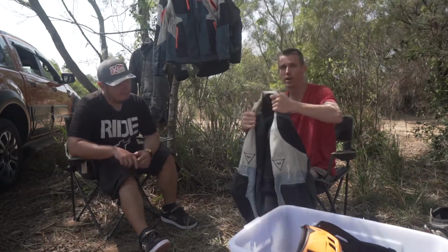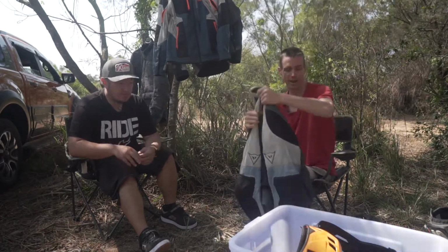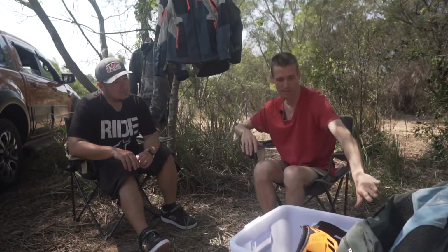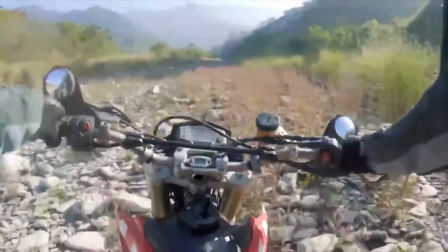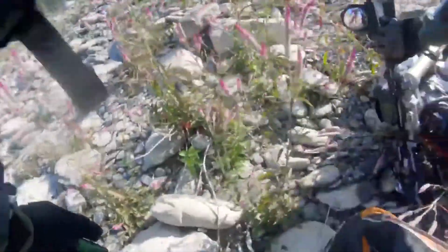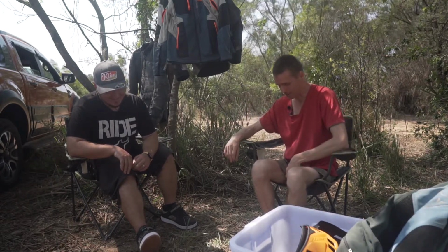So we went through the first option, your summer jacket that you just throw on to ride off-road. It's not ideal, but it is one of the cheaper options. I did that for a long time and was more or less happy with it until I got stuck in a riverbed. It was extremely hot down in the south, and I almost had a heat stroke trying to drag my bike over stuff, and my bike did overheat. It was horrible, so I went to some lighter gear.